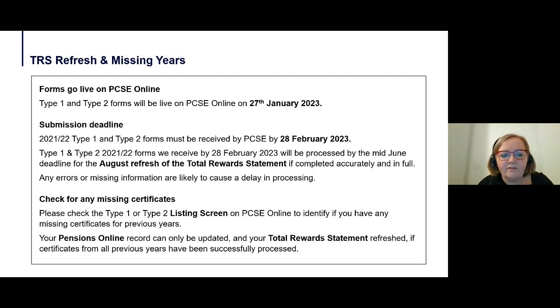Obviously, if there are errors in forms or missing information, things like that, then there may be a delay in processing. We will do our best to still get you through in time, but that extra care and attention is worth taking up front.